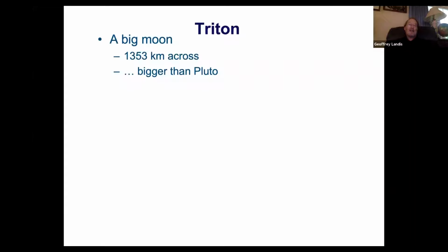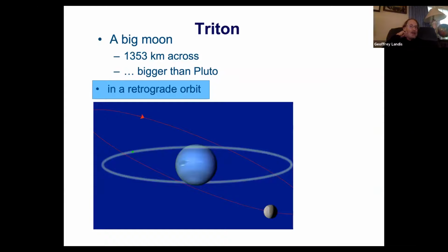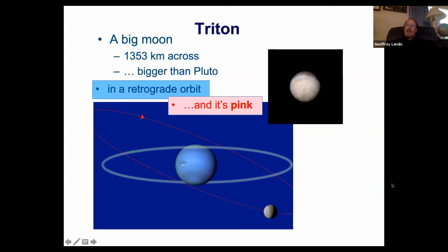Triton's a big moon, 1,353 kilometers across, making it bigger than Pluto. And here's a weird thing, it's in a retrograde orbit. All of the other big moons of the solar system go around the same direction the planet rotates. Triton, though, is tilted and it goes around backwards. And it's pink. There's that whole disk image. It is a pink planetoid.